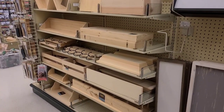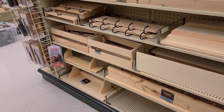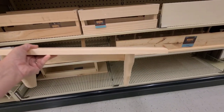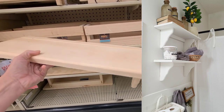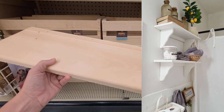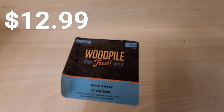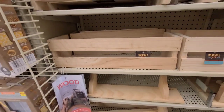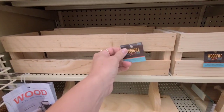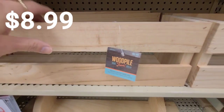Even though I make a lot of my own wood stuff, there are definitely great deals to be had in the wood section at Hobby Lobby. I love these simple wooden shelves. They come in 2 different sizes and they are such a great price, especially when you get them half off. I use them all over my house in several different rooms. They have lasted, and you can paint them whatever color you want or stain them. They come in a natural wood color.